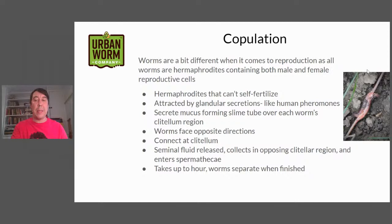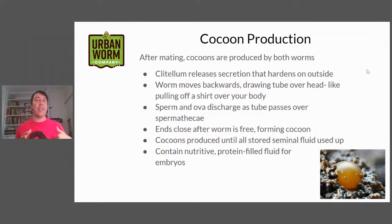So after mating, they're going to separate. And then cocoons are produced by both worms. So both are hermaphrodites, both have male and female parts, so both of them are going to produce cocoons. What happens first is that the clitellum, that band, releases a secretion that hardens on the outside. And then after it has started to harden, the worms move backwards.